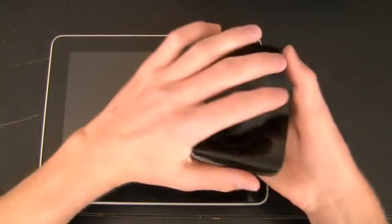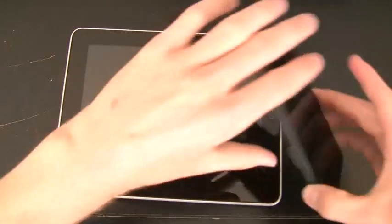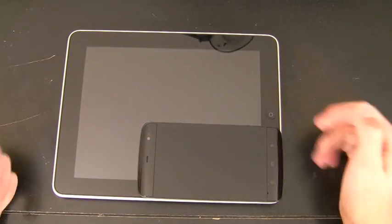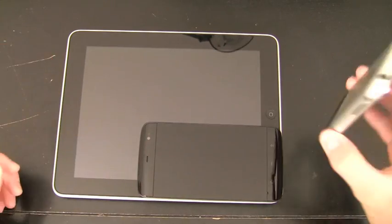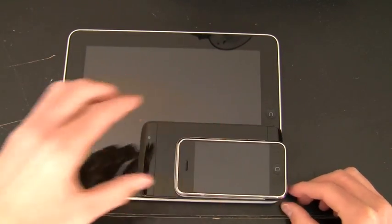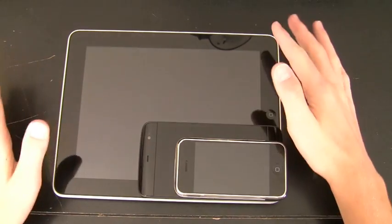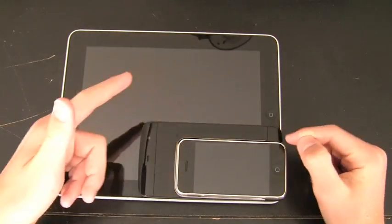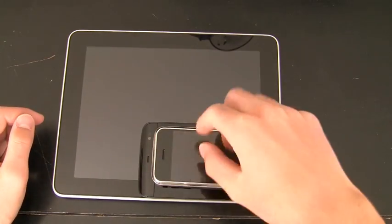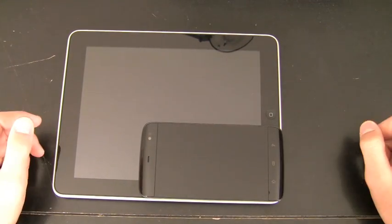So as for the size, just to show you how things work, I'll line up the Streak against the iPad. So you can see the Streak is significantly smaller than the iPad. And then we'll line up the second generation iPhone against these corners as well. There we go. So you can see the Streak is nowhere near as big as the iPad. It's more iPhone oriented, but the whole iPhone is smaller than the screen itself on the Streak. So that's one thing to note.